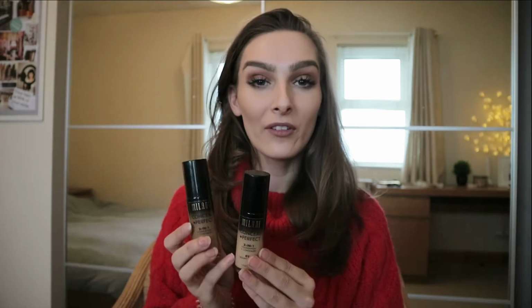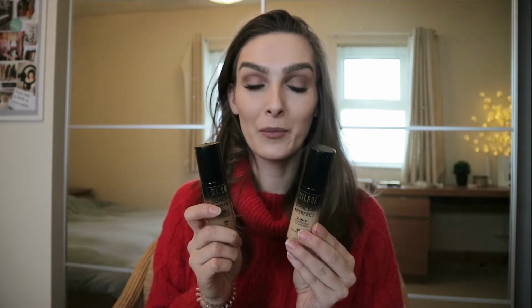These foundations, I only bought at the very beginning of November, so I don't even know why they're in my product empties video, but I just wanted to talk about them because they are absolutely incredible. It is the Milani Conceal and Perfect 2-in-1 Foundation Concealer. This is in the color Creamy Vanilla, and this one is the color Tan. I mix one pump of this and a tiny bit of that every day, and I put it on with a wet sponge with these two primers, and I don't touch my makeup all day long. It stays on really well, and I work very long hours, so I was super impressed. I bought both of these from Beauty Bay for £26, so £13 each. Highly recommend them and I'll be using them probably for the rest of my life.